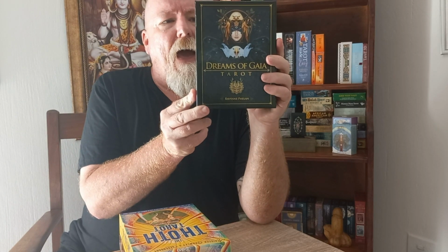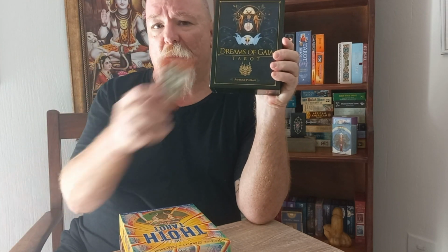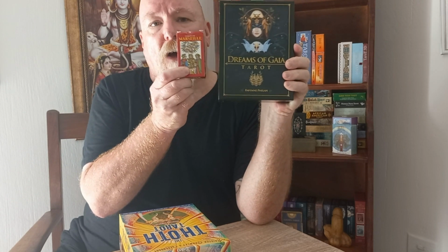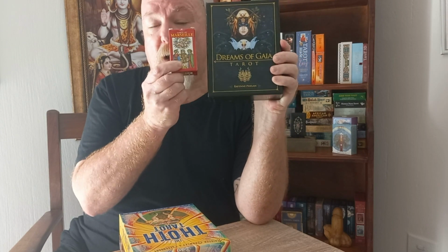But if you're using this deck, okay, could you also use the Dreams of Gaia Tarot? Or if you're using the Dreams of Gaia, could you use the Marseille? Because the Dreams of Gaia is not a tarot deck. It says tarot, but it's not really a tarot deck. It is a very, very different divination system, although it says tarot. Now, would you get the same answer or a similar answer from this deck as you would from the Marseille? Okay, let's say you're reading with both these decks, would you get a similar answer? Would you be able to answer the question in the same way with these two decks? Because they are vastly different, all right?